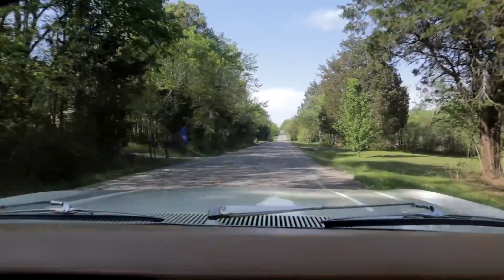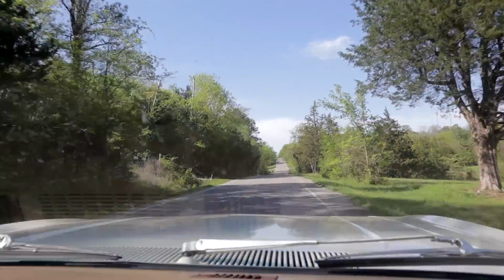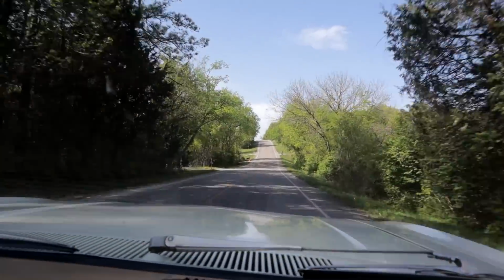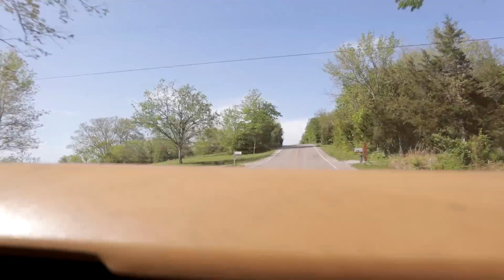The countryside here in Middle Tennessee. If you're into motorcycles or you've got a nice car like a convertible like this, there's no better way to kill some time or just mellow out, relax.